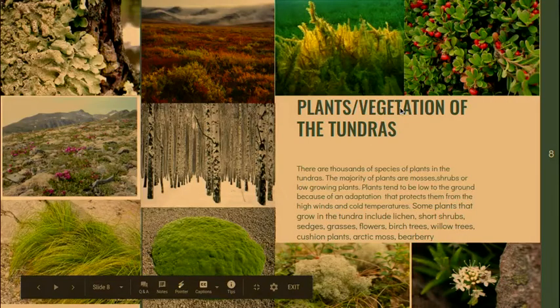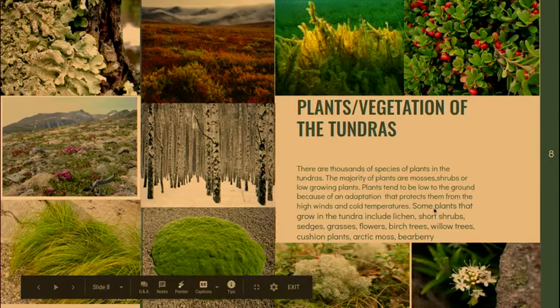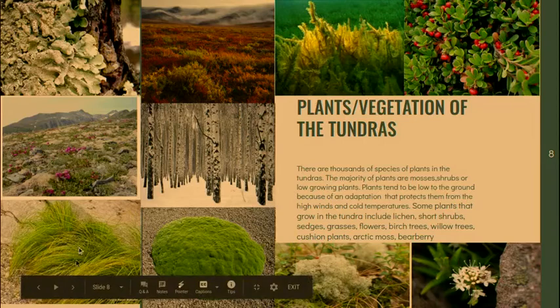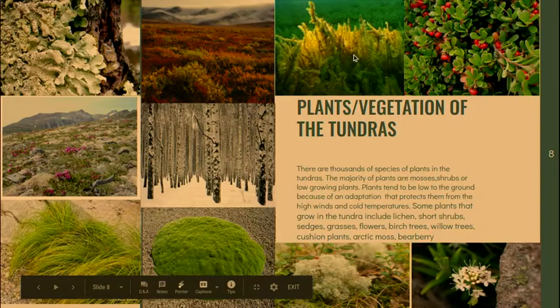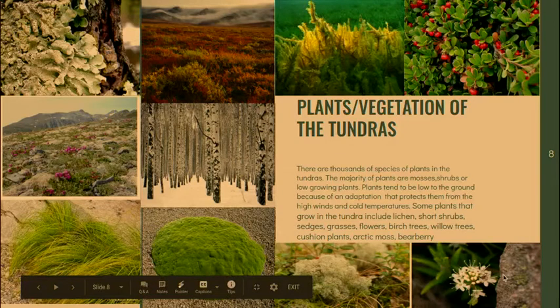Some plants and vegetations of the tundras. There are thousands of species of plants in the tundras. The majority of plants are mosses, shrubs, or low-growing plants. Plants tend to be low to the ground because of an adaptation that protects them from the high winds and cold temperatures. Some plants that grow in the tundra include lichen, short shrubs, sedges, grasses, birch trees, like in Minecraft, willow trees, cushion plants, Arctic moss, bearberries, and caribou lichen.